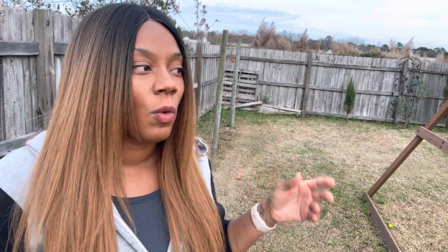Whether you're using shellfish, bone meal, or blood meal, it all depends. Sometimes bone meal can bring in other things, like dogs. If your dog is not used to that smell, your dog can actually want to dig up your garden because they're looking for that bone. So let's make sure that we know what we're using and what can possibly happen. Always try to educate yourself on what you are using, because everything has a pro and a con.